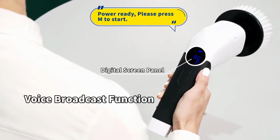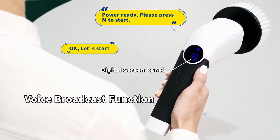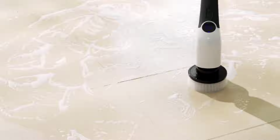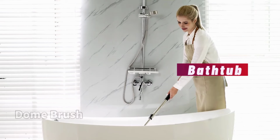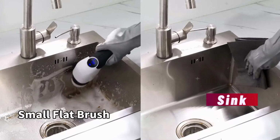The KEMI Spin Scrubber comes with 8 replaceable brush heads, making it versatile for various cleaning tasks. Its 2-in-1 design allows you to use it as a handheld or extendable scrubber, providing convenience and ease of use. Say goodbye to traditional cleaning methods and embrace the convenience of the KEMI Spin Scrubber.